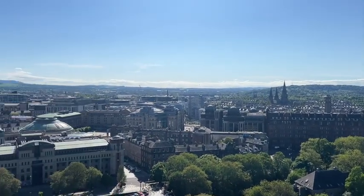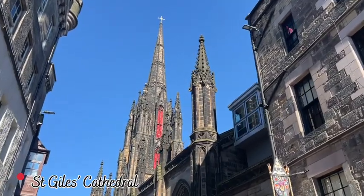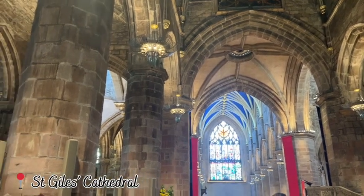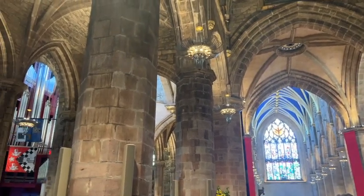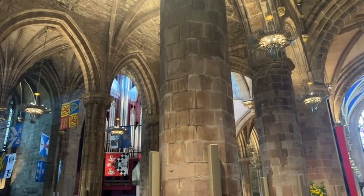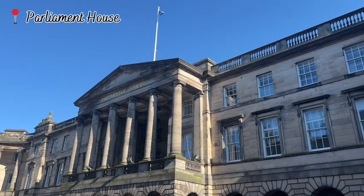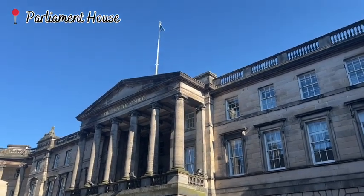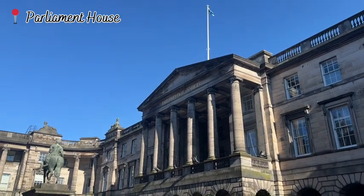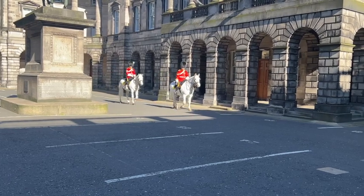After visiting Edinburgh Castle, we walked down to see St. Giles Cathedral. We walked by it a couple times already on our walks in Edinburgh, but we wanted to go inside to see what it looked like. After visiting the cathedral, we went and saw the Scottish Parliament. We had walked up just to see the building, but while we were there, 2 soldiers on horseback came out.